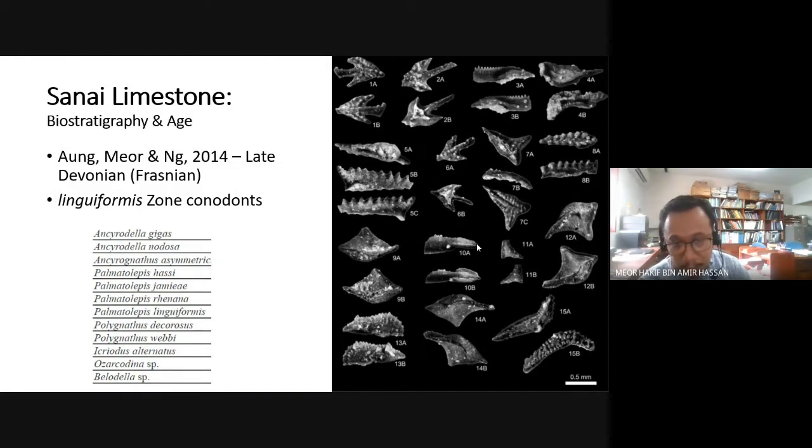Okay, and from his study, which was published in 2014, it shows you that the rock is late Devonian in age. It is late Devonian now. As part of the Palmatolepis linguiformis zone. So it's not Famennian, but it's actually a little bit older, and this is Frasnian in age. So this is a list of taxa found there.